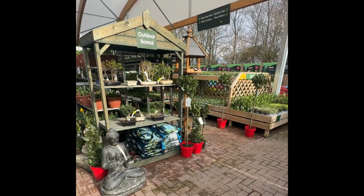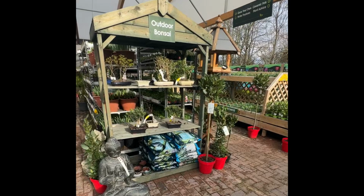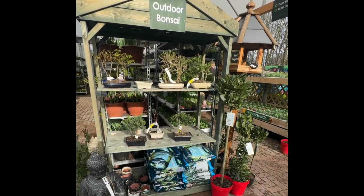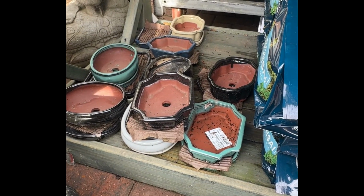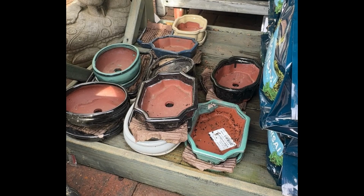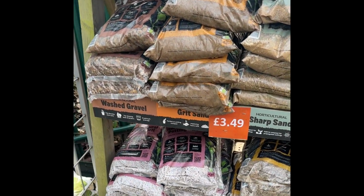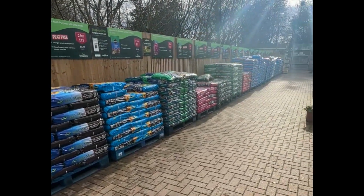My garden centre luckily has a small bonsai section, which also features some trees as well as some pots. It can be handy to have a shop nearby with specific bonsai pots, rather than having to order everything online. There's also some grits and stuff that you can use as substrate, which I don't, and then of course your generic kind of potting mix, which works well for growing on.